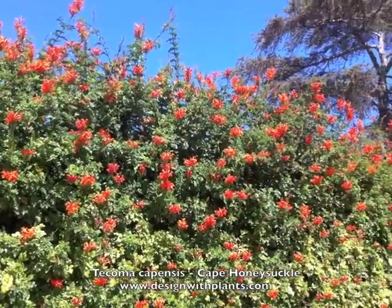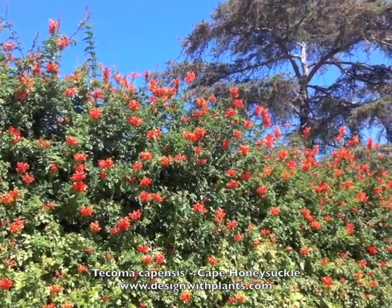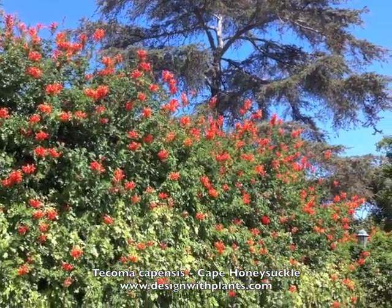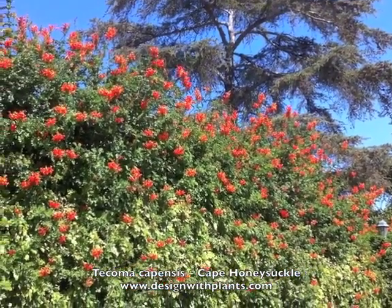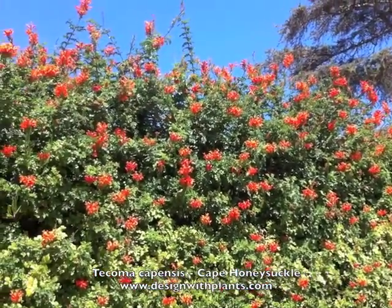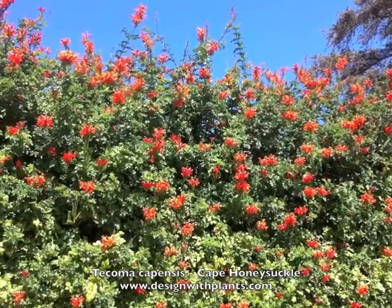These stems will typically grow 15 and up to 30 feet long, and so if you use it as a bank cover or on a slope, you can get it to spread out quite far. You probably want to space those out about 15 feet on center to get coverage.